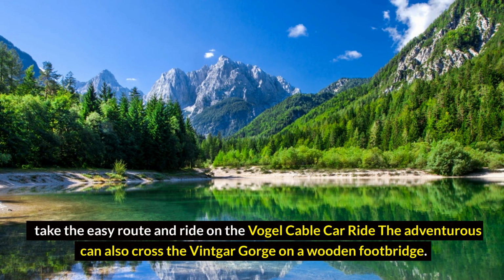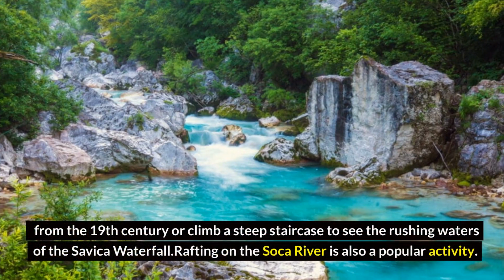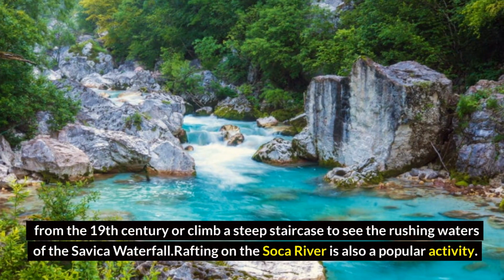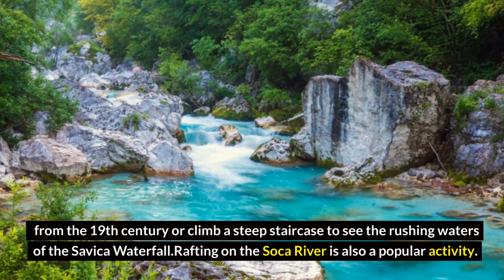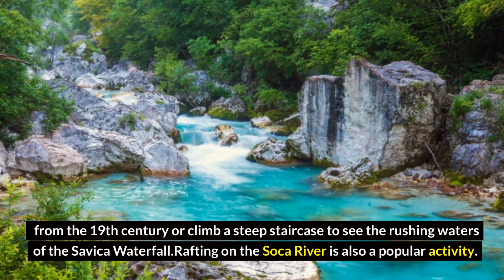The adventurous can also cross the Kranjska Gorge on a wooden footbridge from the 19th century, or climb a steep staircase to see the rushing waters of the Savica waterfall. Rafting on the Soča River is also a popular activity.